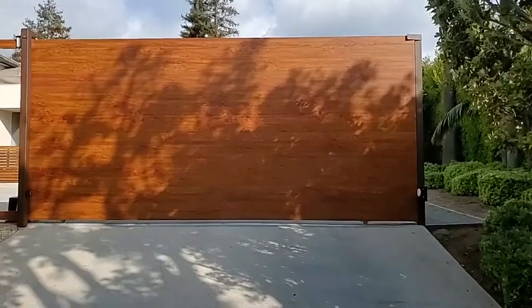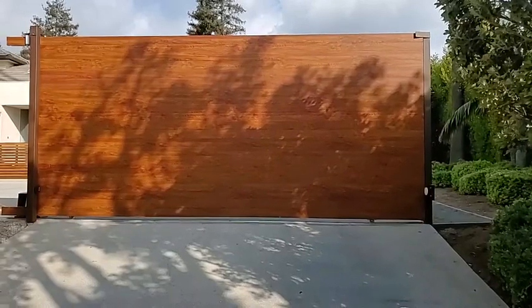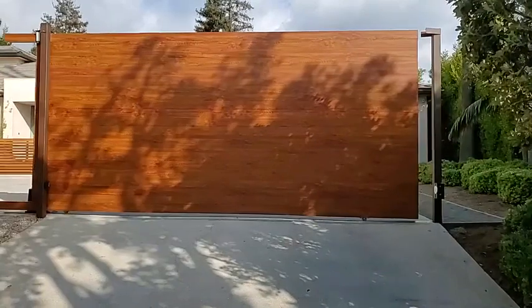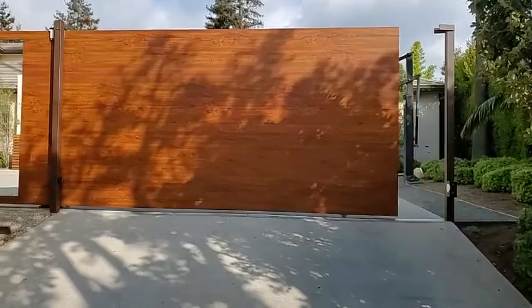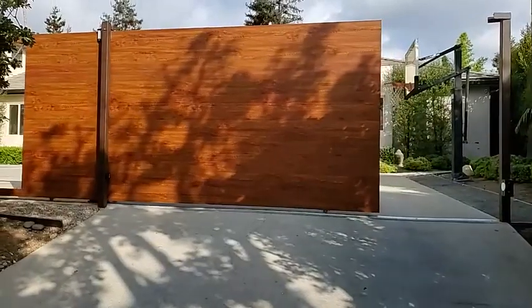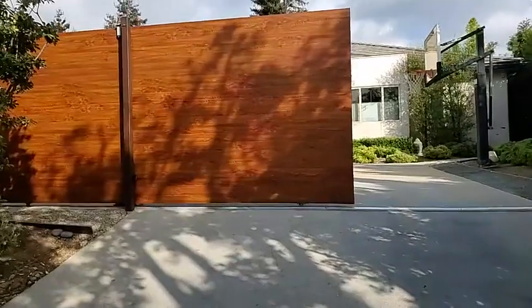Good morning. We are here in Beverly Hills today. We just completed another beautiful wood-like sliding gate. When I say wood-like, this is actually made of aluminum with wood grain, which will basically last you a lifetime without any type of maintenance.